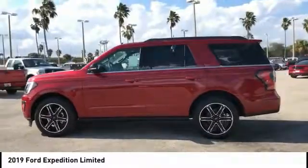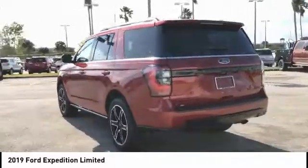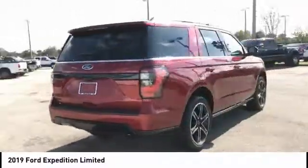We are pleased to show you the 2019 Expedition. Powerful, controlled, resourceful. Expedition. This vehicle has less than 100 miles.